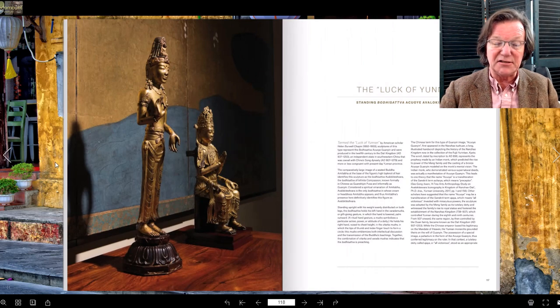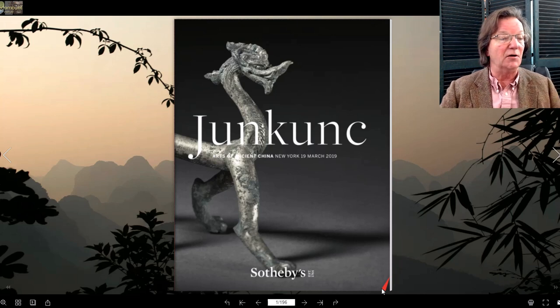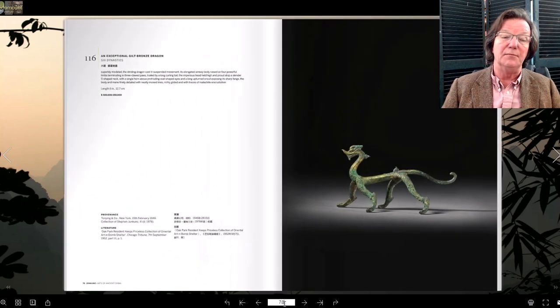And then there's another sale from the Junkunc collection. This is like the collection that never stops. Now, there's been a number of sales of Junkunc materials over the last 5 or 6 years, I guess. It's been going on for a while, and this is another good one. Stephen Junkunc was a Midwesterner, very successful businessman, and went on to become an avid collector of Chinese antiques, especially sculptures and bronzes. And one of the things in here is this really amazing Sixth Dynasty bronze dragon.